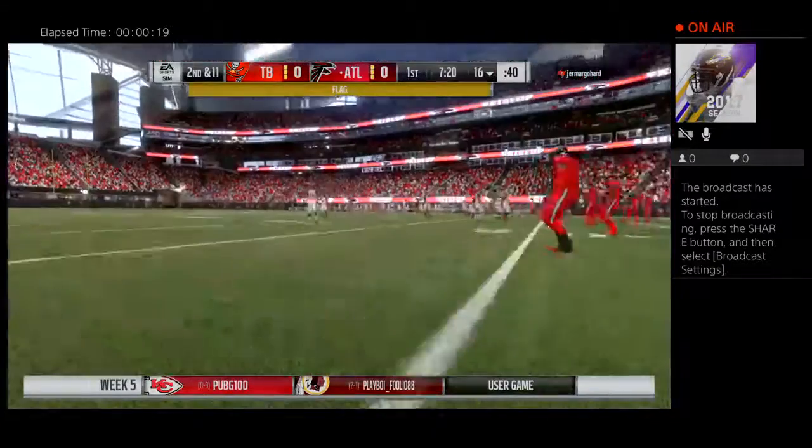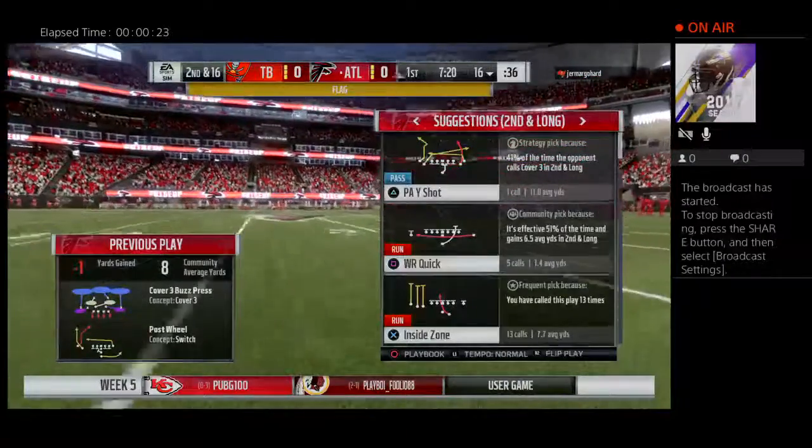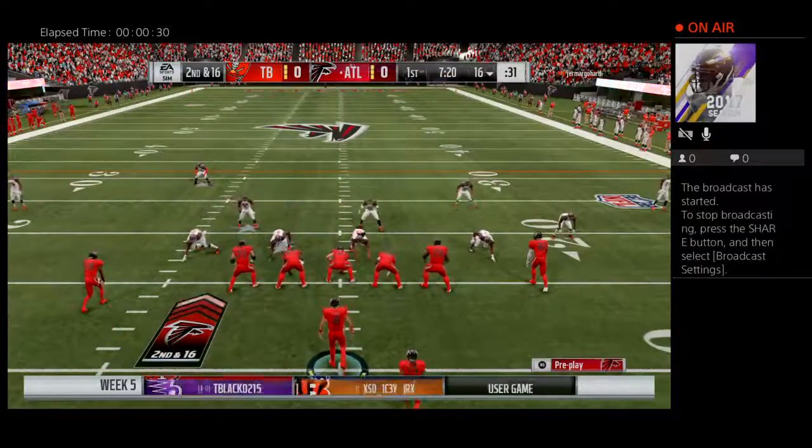Now some movement before the snap. And we'll hear from our referee for the first time this afternoon. And that false start penalty certainly not helping their cause here. Second down and long.